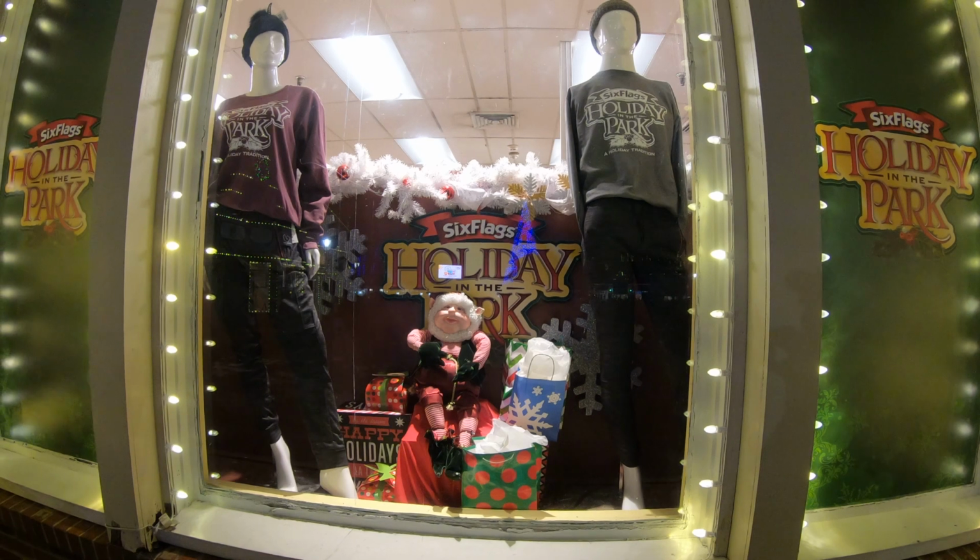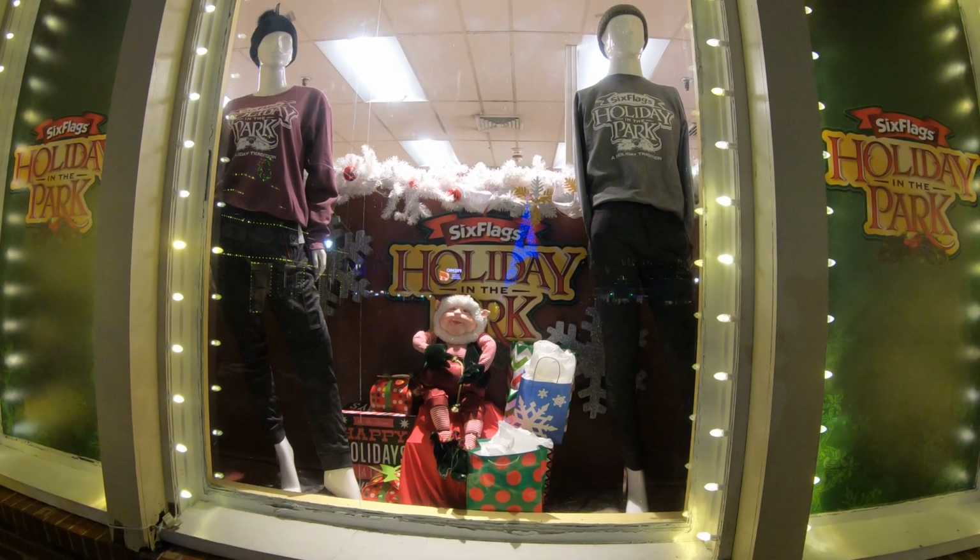By the way, on the way out of the park this holiday in the park at Great Adventure, I picked up a lot of souvenirs, and I'm looking forward to giving them away to you guys in the near future.